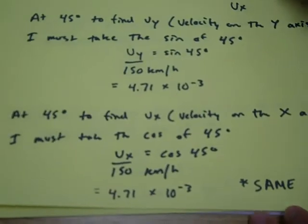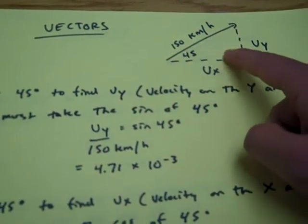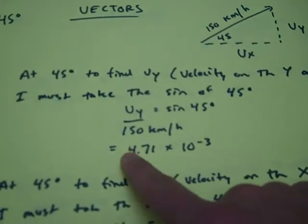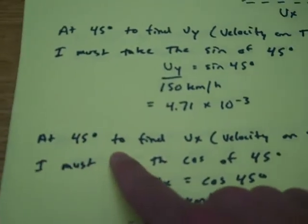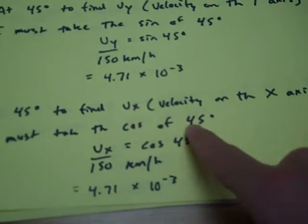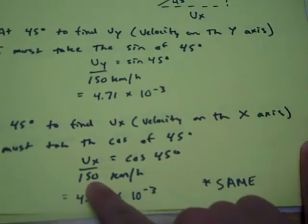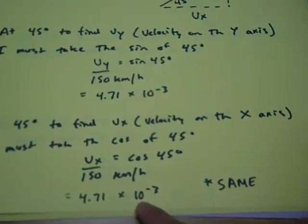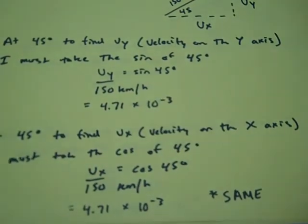For the 45-degree angle, the velocity remains the same, however the angle is different. So I must take the sine of 45 divided by the initial velocity to get 4.71 times 10 to the negative 3. And at the 45-degree angle, to find the horizontal velocity, I must take the cosine of 45 and divide that by the initial velocity of 150 kilometers to get a final result of 4.71 times 10 to the negative 3. As you can see, these both are the same.